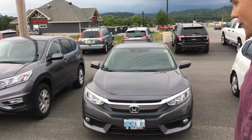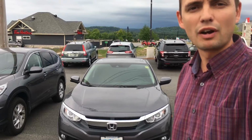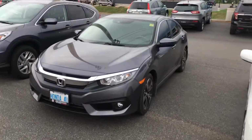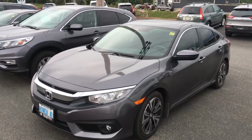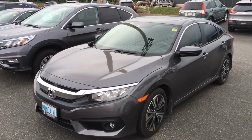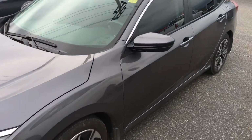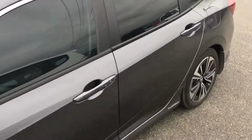I've got my demo back here on the lot, so I'm just going to take a couple minutes and show you around the car. As I mentioned, it's got about 5,000 kilometers on it now, about 5,200. Perfect condition, hasn't been any accidents. I just drive it to and from home.